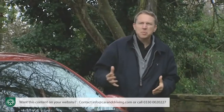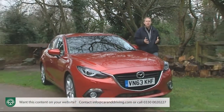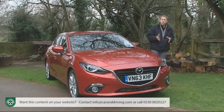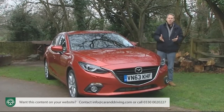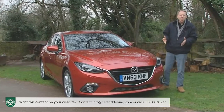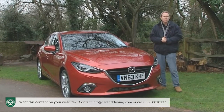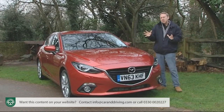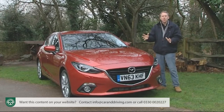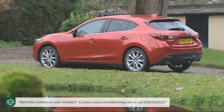If you're searching for some kind of visual DNA that links the three generations of Mazda 3 produced to date, then you'll search in vain. In each case, the Hiroshima brand has started with a clean sheet of paper, an approach which hasn't helped in building a firm identity amongst buyers. But then, maybe the designers have merely been casting around for the right look upon which to build, and this could well be it.